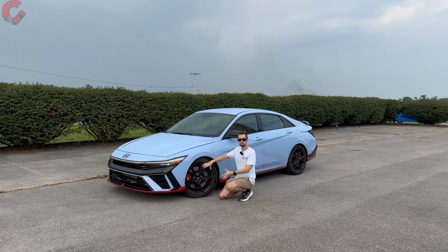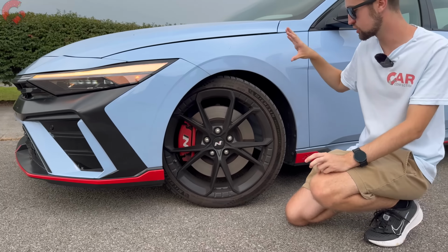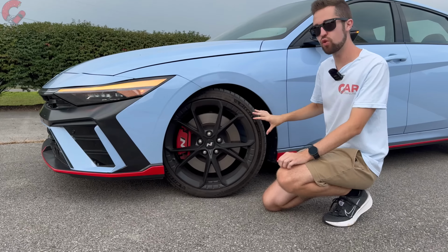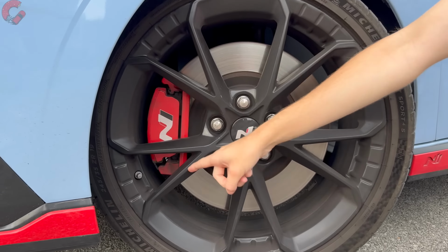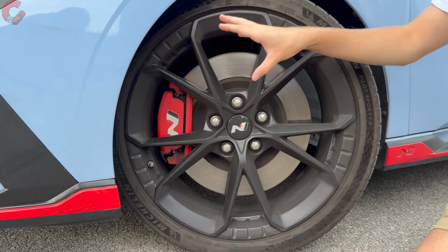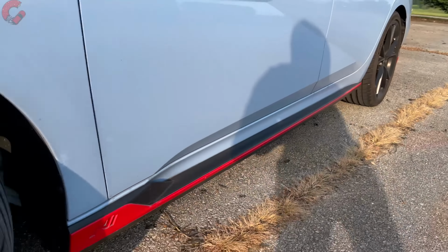Now when we come to the wheels, this is where you're going to see styling and performance enhancements. So these are exclusive 19-inch alloy wheels. Really nice design on board. Of course, what's important for performance though is that these have special high-performance tires. These are Michelin Pilot Sport 4S tires for giving you maximum grip. Also, right here you're going to notice that we have 14.2-inch ventilated disc brakes with the special N branding. They're going to be finished in that signature kind of reddish orange, which is an accent color you're going to see all around the vehicle.